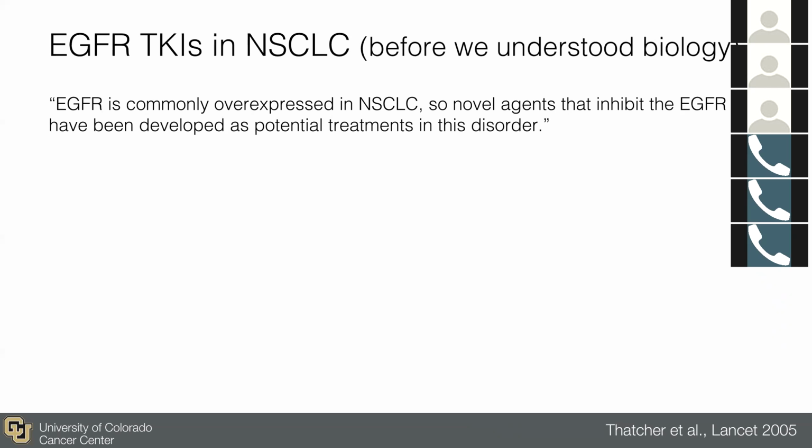EGFR is commonly overexpressed in non-small cell lung cancer. So novel agents that inhibit EGFR have been developed as a potential treatment in this disorder. What you'll notice missing from this sentence, and from the entire paper, which was this Lancet article in 2005, was any mention of EGFR mutation. These drugs were not developed to target EGFR mutations. They were developed because it was known that the protein I just described was widely expressed on not only lung cancer cells, but also breast, prostate, and colon cancer. And so that's why they developed these drugs. They got very lucky, as I'll show you in a few minutes.